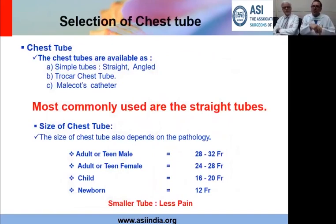An often asked question is about the size of the chest tube. Now please look at the bottom of the slide. Smaller the chest tube, less the pain it will cause, because after all the chest tube is passing between the two ribs, and it is actually touching the nerves there. It does cause pain, and therefore smaller the chest tube, the better it is.